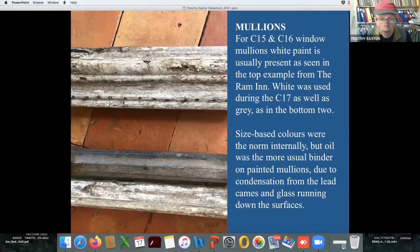This is from the Ram on the corner of Grace Street, which you'll see in a minute. One of the corner mullions replaced in the 17th century, but I've got a number of fragments of these which are painted white. And in the 17th century, white is used again, as is grey in our area. And although the internal colours are usually done with a size-based pigment to hold the pigments together, for reasons that are quite obvious, you use oil paint on the windows because of the water that's running off the glass and the lead canes.